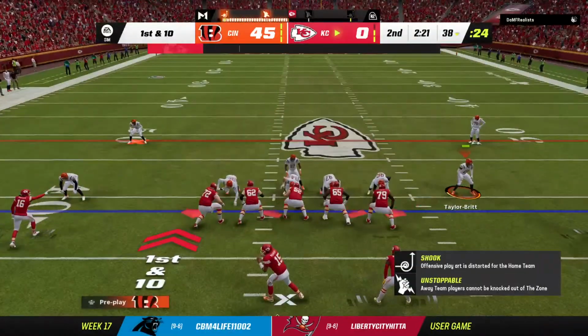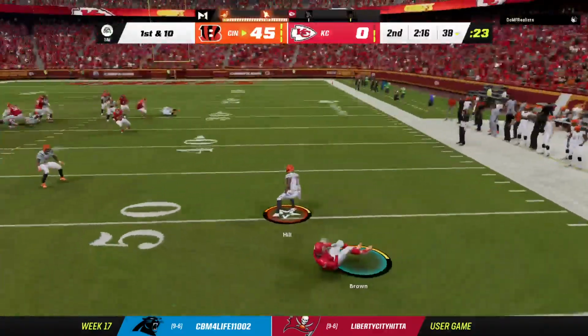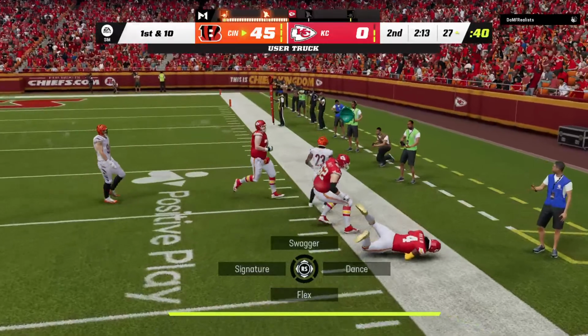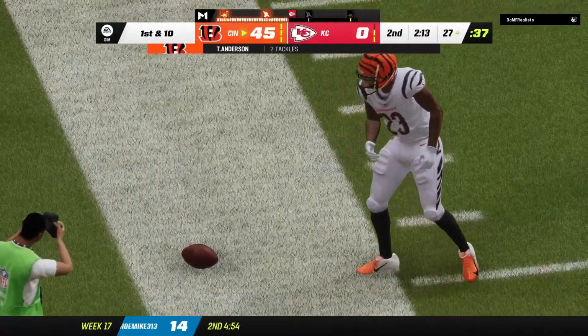Here's another 1st and 10. From the gun, it's Mahomes. And now here's another interception. Daxton Hill picks it off. Well, this is just crazy. He's got 3 interceptions, Charles, and we haven't even departed the first half of this ballgame.